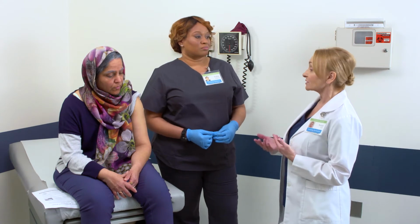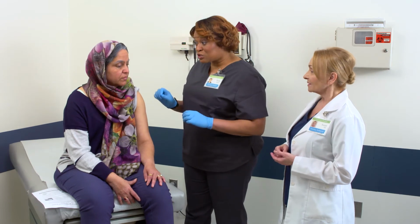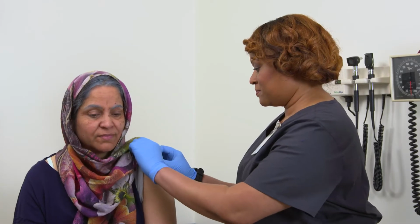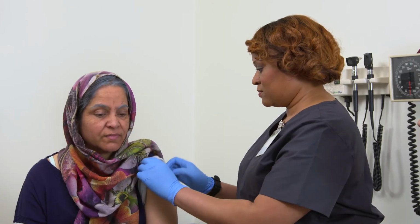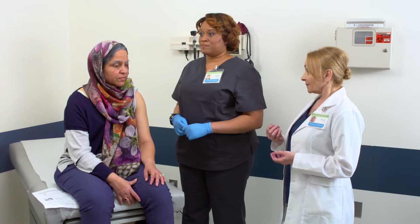Good. Obese patients may need a longer needle, while emaciated patients may require a shorter one. What's next? Now I will select the appropriate administration site, which, as I've mentioned, is the deltoid site. Good. Okay, Mrs. Khan, I just need to roll your sleeve up a little bit more, okay? In order to avoid complications, you need to be able to identify anatomic landmarks and the boundaries for the injection.